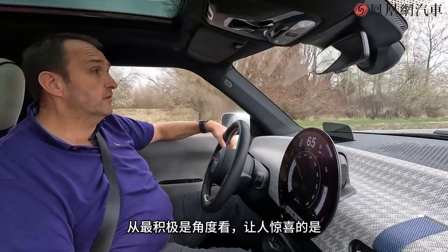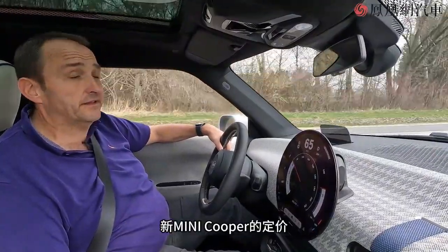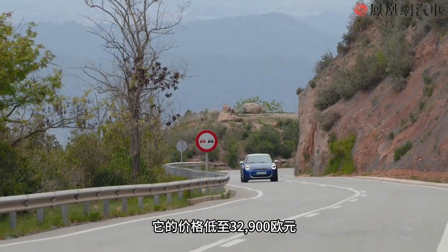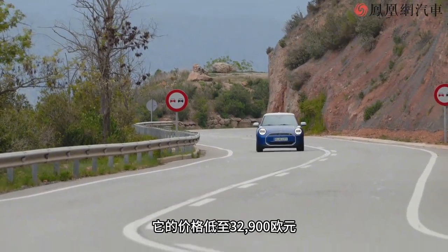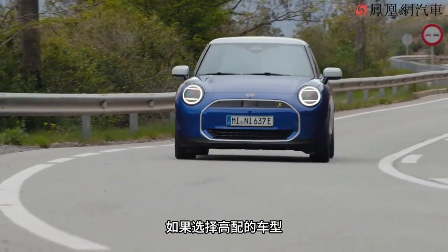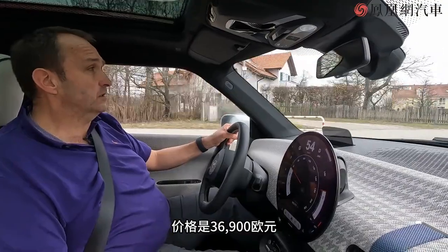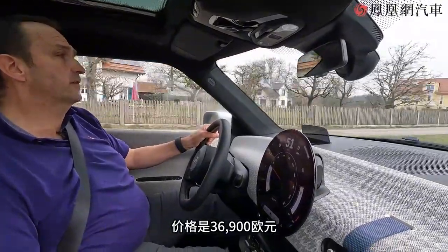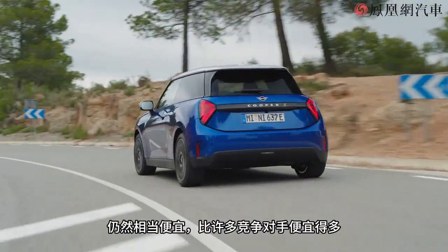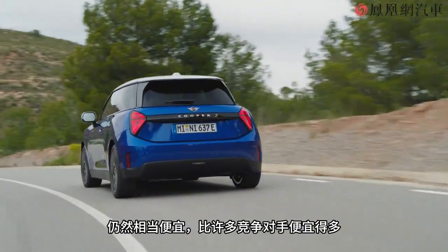A surprise in the most positive way is the pricing of the new Mini Cooper. In Germany, it costs as little as 32,900 euros. That's pretty cheap if you consider the premium approach of Mini. If you opt for the stronger, more powerful model, you're at 36,900 euros. Still pretty cheap and way cheaper than many of the competitors.